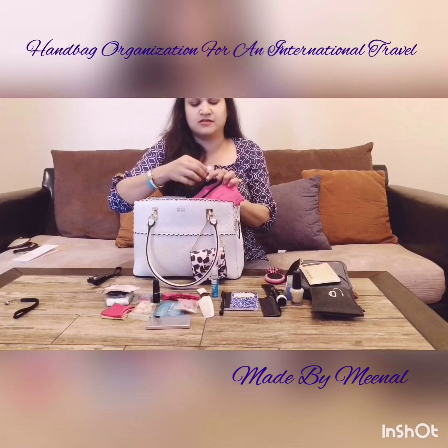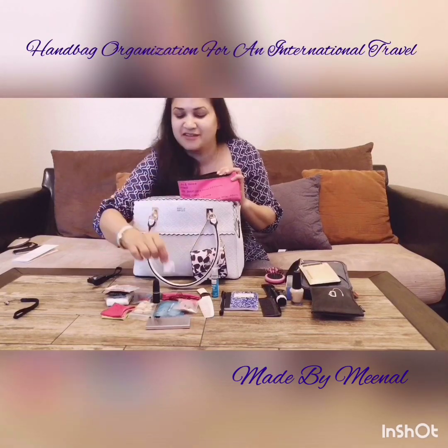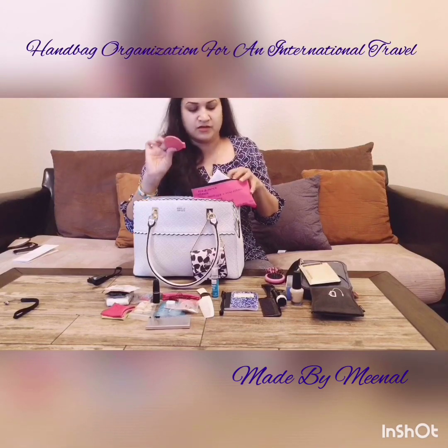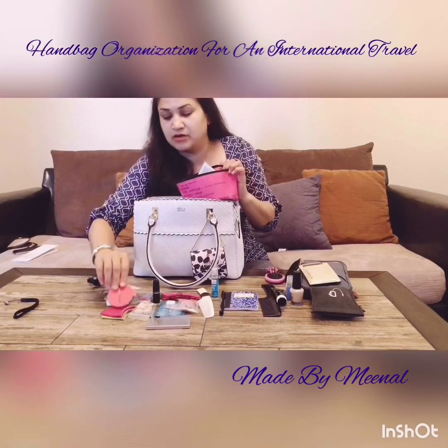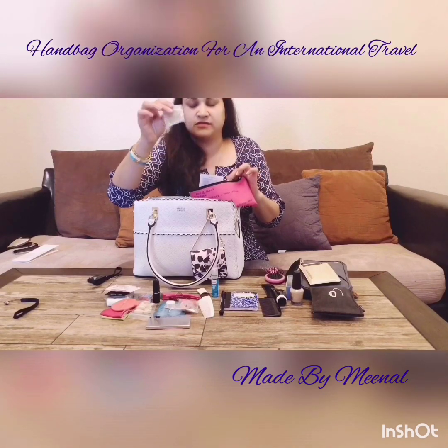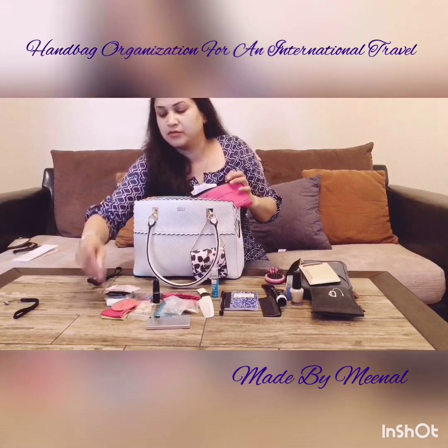And this is my tiny napkin. Trust me guys, this is a napkin. So cute. And then there's my tiny emergency mirror. I have one more that I keep in back. And then there's my safety pins and my tiny perfume.